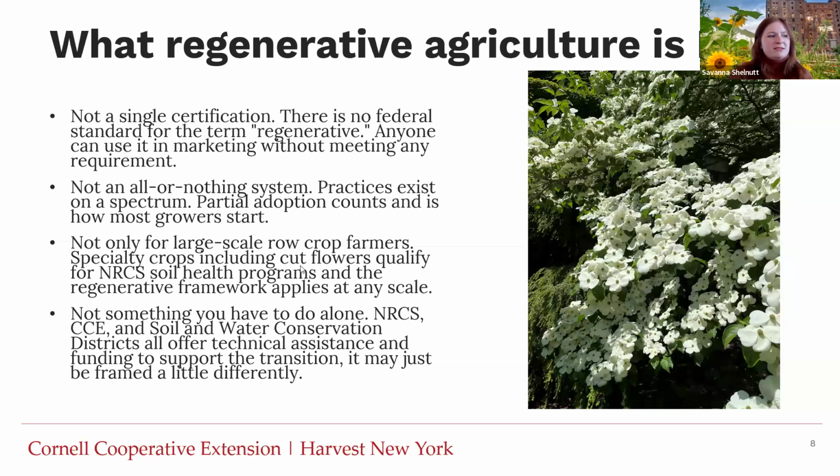So when you're thinking about seeking funding, don't necessarily think you need to find something that has regenerative in the label. Think more about the core of what you're trying to do and finding funding that matches that core.